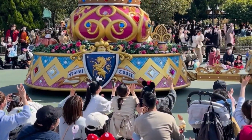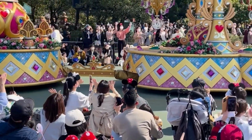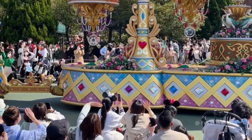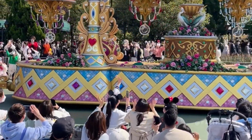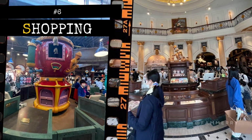Huge crowds at Disney means it's really a great opportunity for your family to prepare the same color themes of clothes, so it's easier to find each other in the midst of the crowds. And don't forget to wear something suitable for the weather on the day before you go. Our last tip for parents is shopping at Disney.